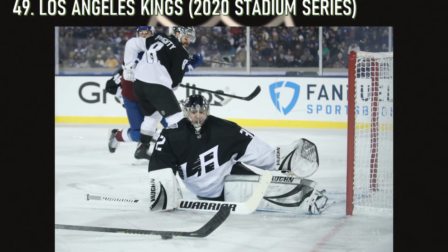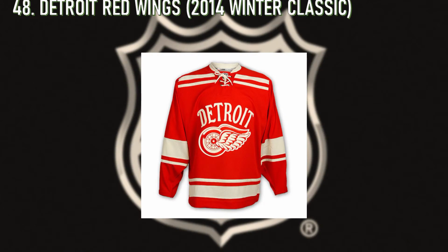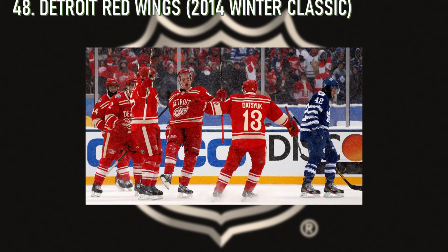So the next one, number 48, is the Detroit Red Wings. Not as much of a fan of this one. I do like the numbers on the back and that style, but yeah, again, I'm not a huge fan of this one, but it is not bad. It's still a good jersey, and so I'll give it that for sure. Maybe it would be better if the Red Wings logo was there alone and it didn't say Detroit.